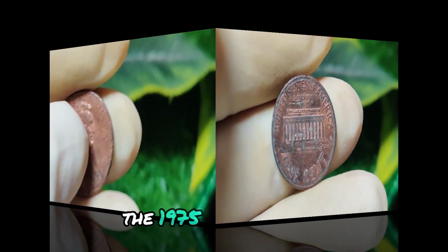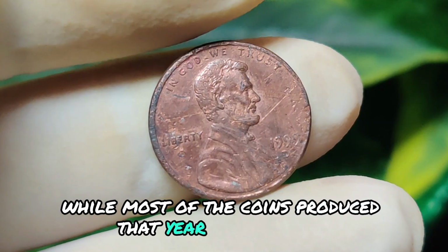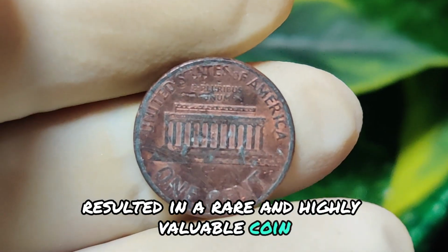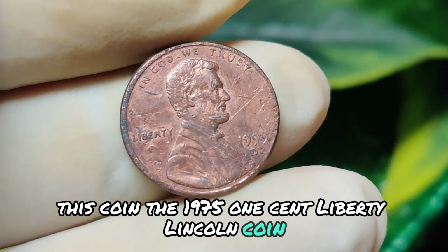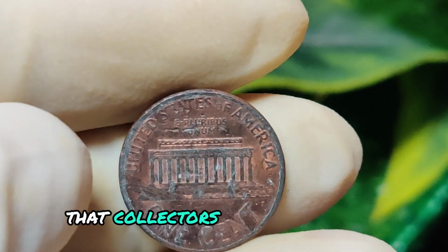The 1975 Lincoln cent was minted during a time of significant change and innovation. While most of the coins produced that year were typical and unremarkable, one major issue caused by a minting error resulted in a rare and highly valuable coin. This coin, the 1975 1-cent Liberty Lincoln coin, was struck with a significant mistake. It was produced with the wrong dies, resulting in a distinct error that collectors dream of finding.